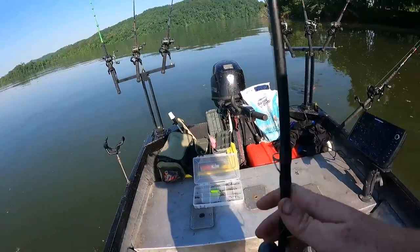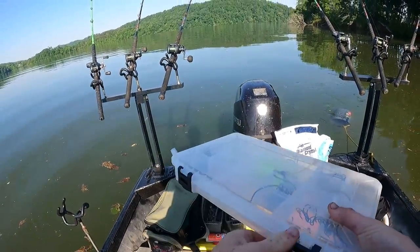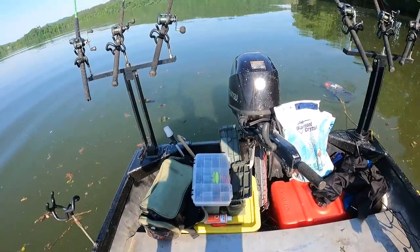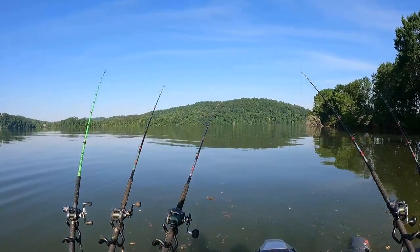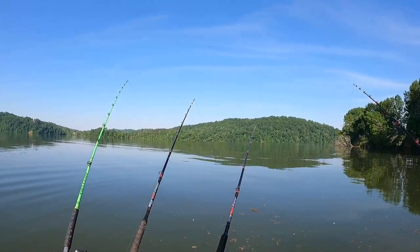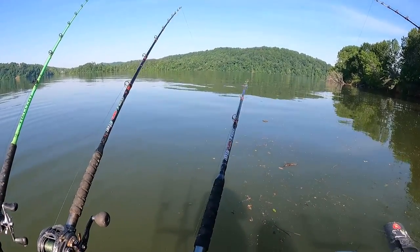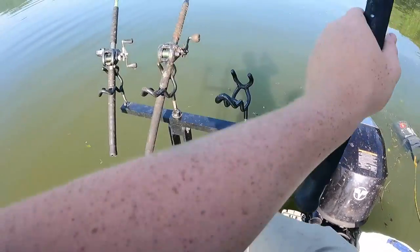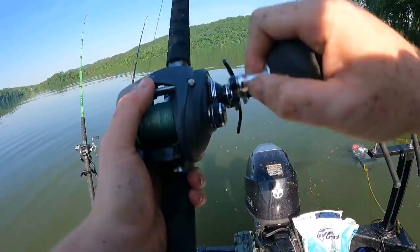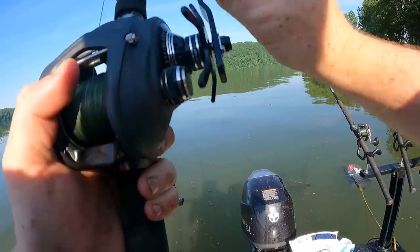Getting dinked on right here in the center. He's swimming with it. I gotta get this out of the way. He's coming upstream after it. Come on, buddy. Take her down. Take her down. You on there? We're gonna reel down on him. Yep, there he is. There he is. Hooked up. Hey, it's a fish.